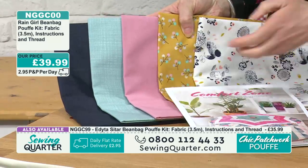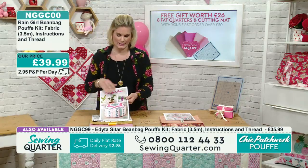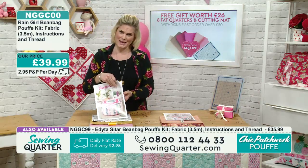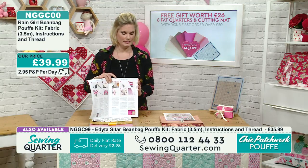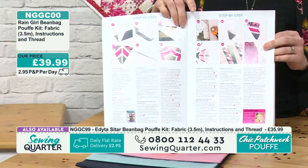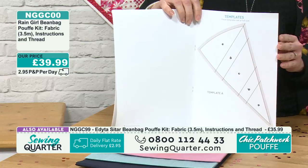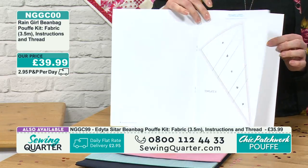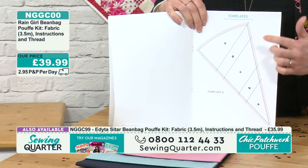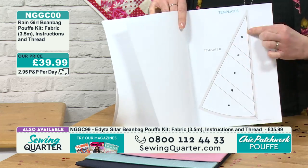There's your instructions there and your thread. Let me open those up so that you actually get a little bit more of an idea. Your template and everything is coming in here as well. There you go. Very easy, step by step. There's templates going one way, template going the other way. And as Victoria said, you'd sew with your seams going one way and then sew with your seams going the other way.